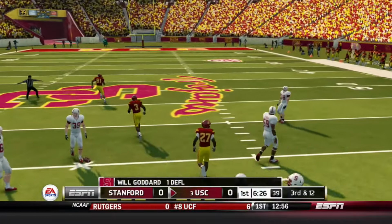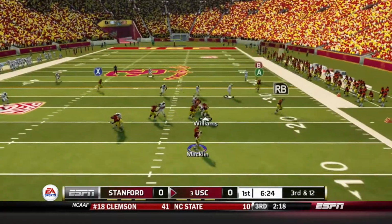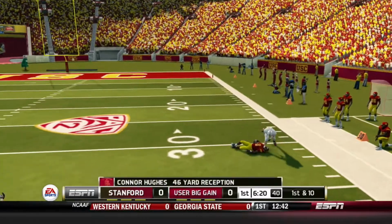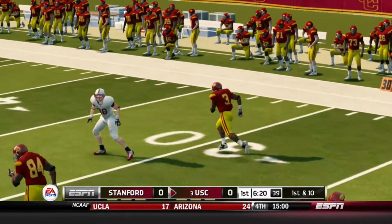Zipped it out, and that was almost picked off. He looked a little surprised just to have the ball. Going long. And he's taken down at the 31-yard line. Yeah, a little bit too much air under that throw, but this receiver has the bounce you need to bring in those high passes.